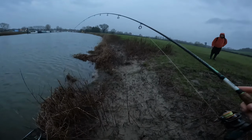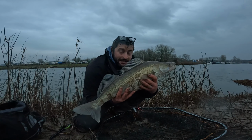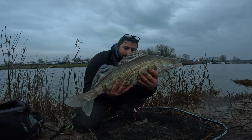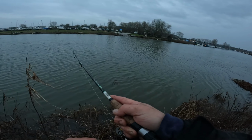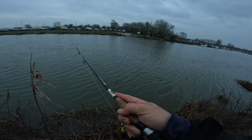Oh, and in the net. Happy days. Anyway, guys, that is my PB zander. It's my last river session. Super happy with that. Love it. Lovely condition fish. Nice one. Sometimes, guys, you just have to stick to it. I'm happy with that one, and I reckon we can see another.